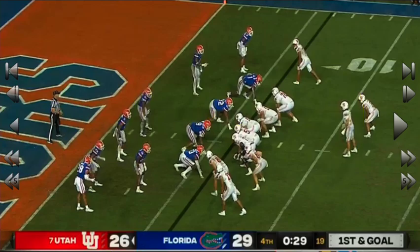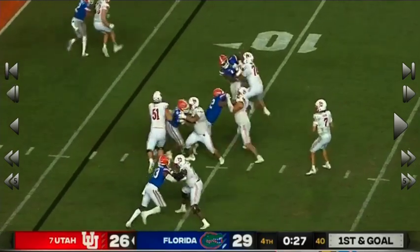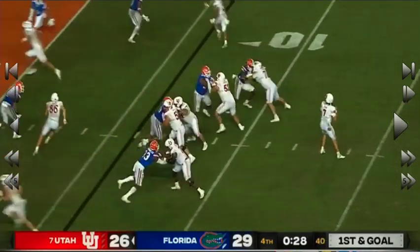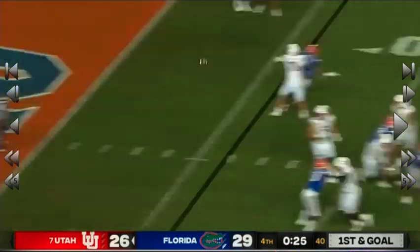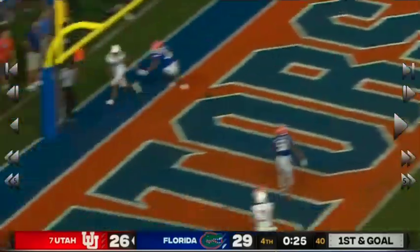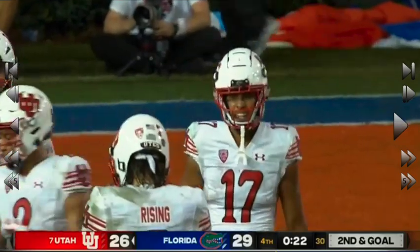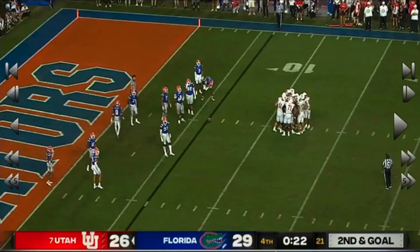They don't elect to do that, but they do get everything they want here, and they get a ton of time. Florida gets bottled up. This is too much time, right? He's had time to go through all of his progressions. There is nothing there, and then we finally get pressure at the end, which causes him to throw this football away. I'm not going to say the TV angle. Let's see if they zoom out. They don't. So on the all 22, you can rest assured there was nothing there.